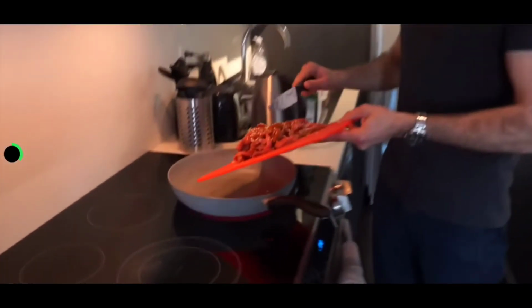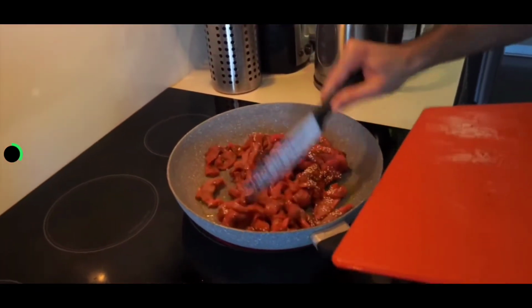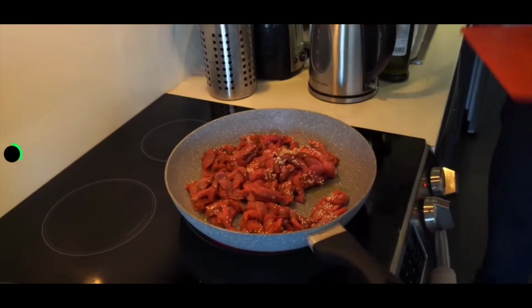And really what you want to do is leave it here for, I'd say, about 7 to 10 minutes, something like that, mixing it every now and again to make sure that it's even on all the different sides. I don't really do things based on time. It's just sort of gauging it as I go along.